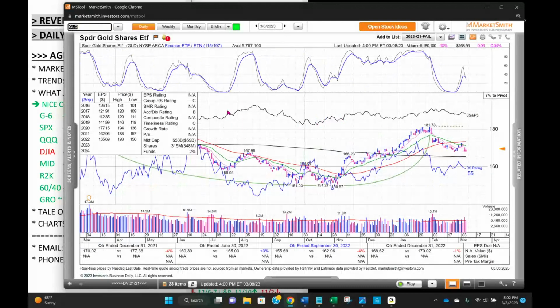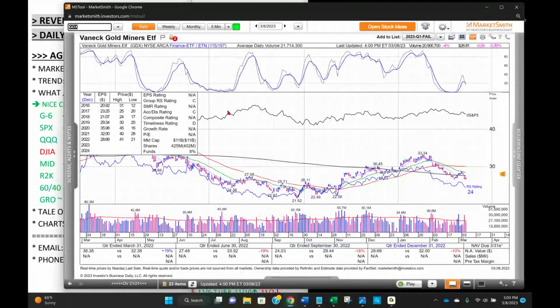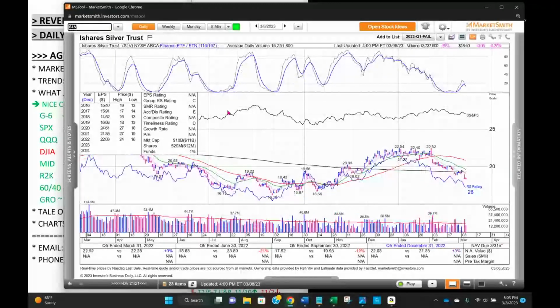GLD made a slightly lower low close, but again, fairly tight range today with the dollar trading in a tight range. GDX also down on the day. SLV also down on the day, making lower lows.